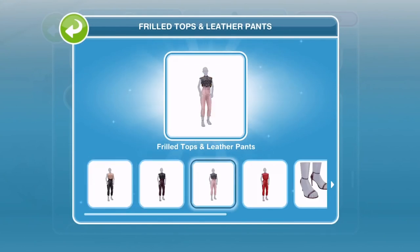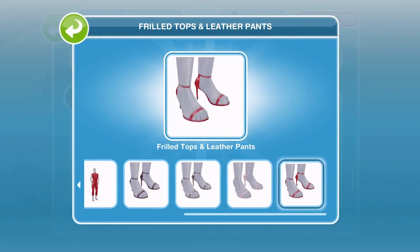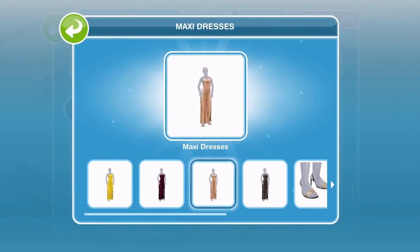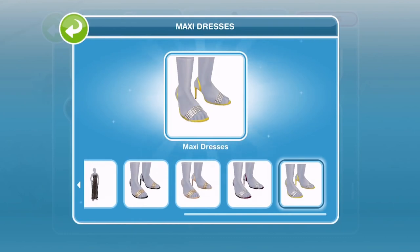Crop tops and leather pants. The red one was in the trailer, and I just can't wait. The shoes, okay, they're all right, I suppose, but I definitely can't wait for those. And then we've got the maxi dresses, which are pretty fancy. Very fancy, actually. And the shoes, they're quite nice as well.